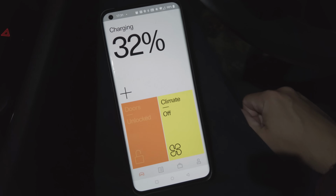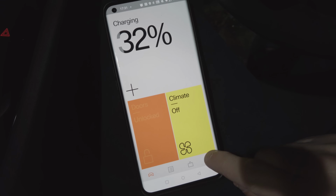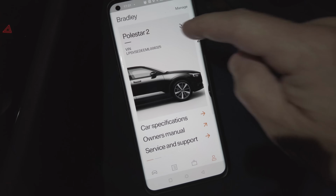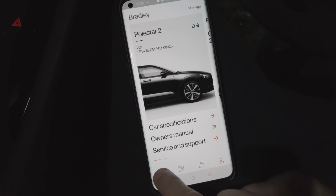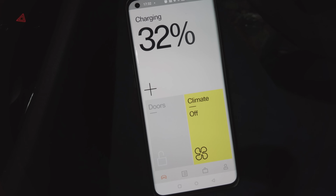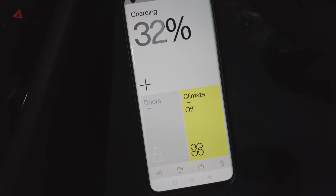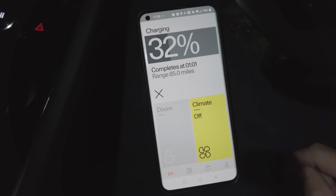Okay, so when you open up the app, this is the screen that you will see if you are logged in. On the bottom right, you've got your account there, and you can see your VIN number and a variety of different things. But on the main page here, you'll be able to see the information that is most relevant and specific for the car. So you've got the charging percent there. I'm charging at the moment.